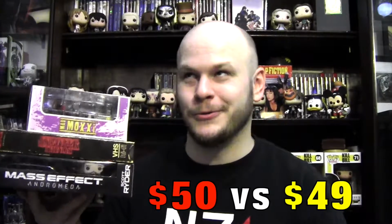Alright, so the cost potential for all three of these. If you factor in the online Andromeda statuette, you're going to be looking at around $49. I got all three of these for $50, so I lost $1 at Target. Whoops.